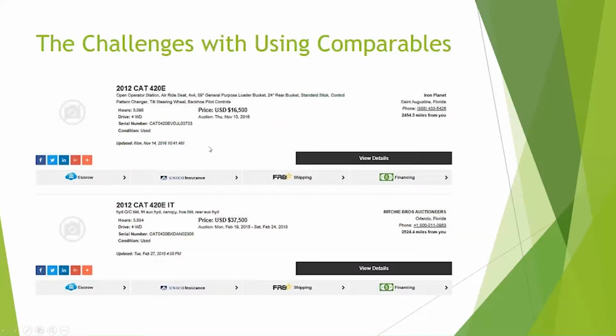So the challenge with using some comparables out there and like desktop appraisals, as I had mentioned earlier, we can see some live examples here. When it comes to just two assets that I've randomly pulled in our system out here, looking at again, the same 2012 Caterpillar 420E backhoes. Now these particular backhoes, one has about 3,100 hours, the top one, and the bottom one has about 3,900. So they're fairly close in hours.